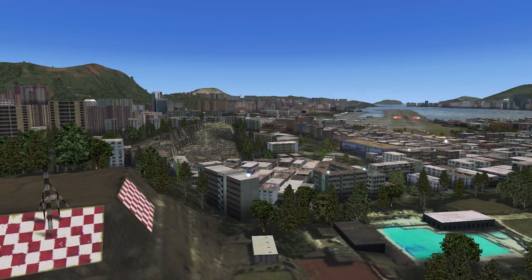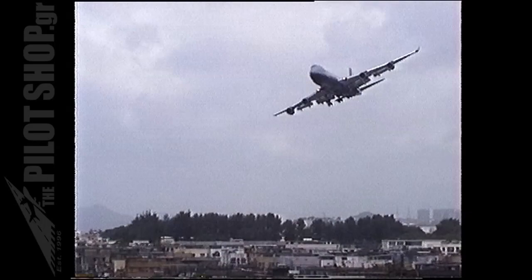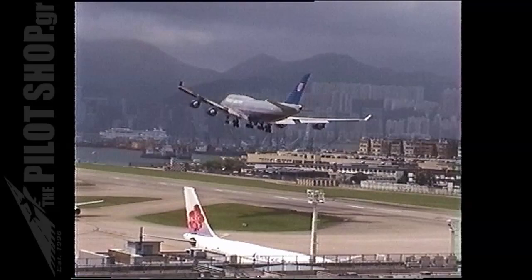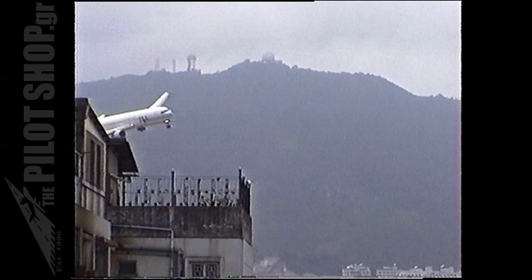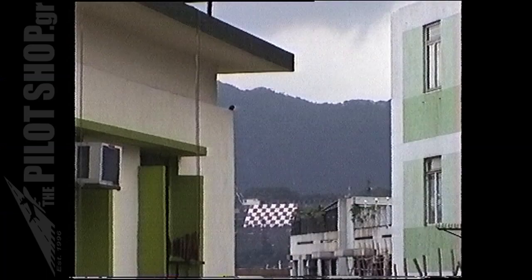That turn should be performed from 660 feet till the touchdown point of runway 13 in almost 1.5 nautical miles. With the Boeing 747 carrying more than 350 souls on board, that was the most spectacular maneuver in aviation. That visual approach was, and will forever be, the most legendary in aviation history, known as the Hong Kong turn, or checkerboard turn, or heart attack turn.